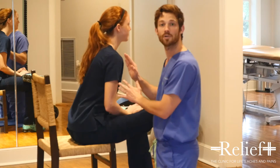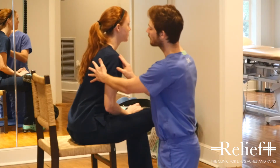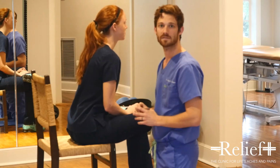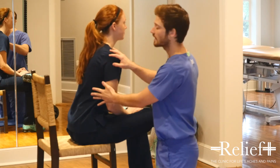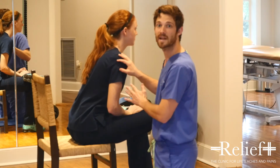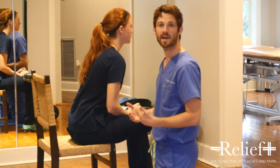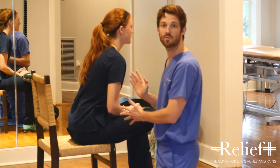You'll find where you meet the barrier or where you feel the stretch the most. Back off of it just a little bit and then hold it for 8 seconds. Once you've held it for 8 seconds, take a deep breath in, and then on exhalation, lean forward at the hip till you find the next barrier. And repeat the process. Back off, hold for 8 seconds, deep breath in, exhalation, and then move forward.